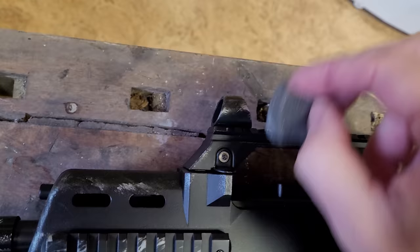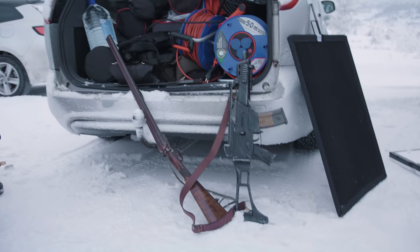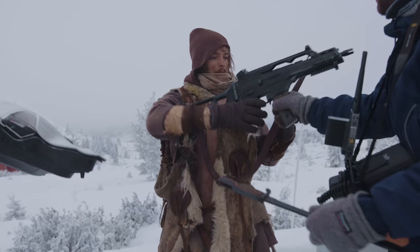I wanted to include a machine gun for this character, and this character had really old, almost Viking type of costumes.